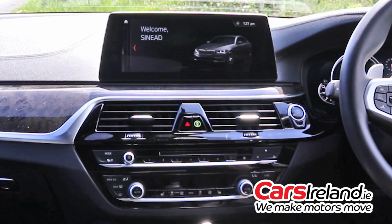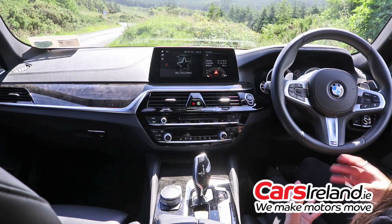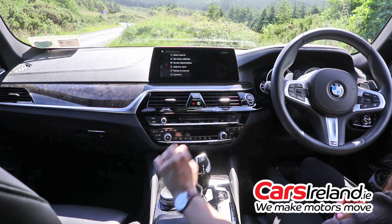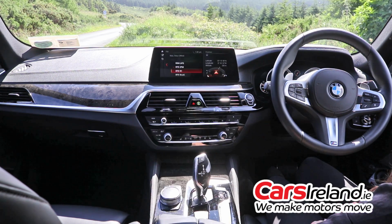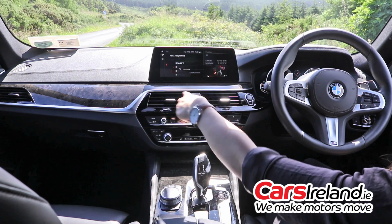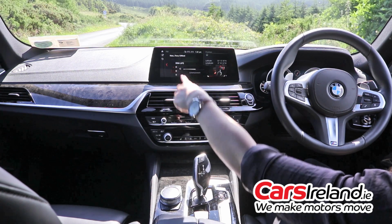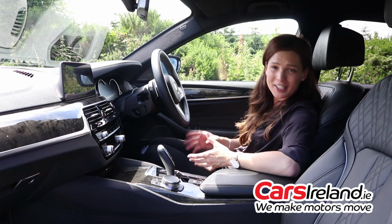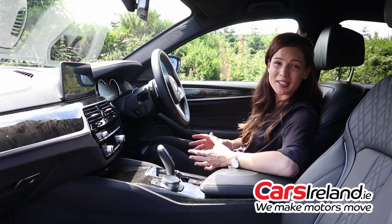Next on comes your infotainment, provided by the fantastic iDrive system, which we'll look at closer in a minute. But first it's time to set your destination, choose your music, and finally adjust the volume. That is what they call gesture control, and it might just be the coolest thing I've ever seen.